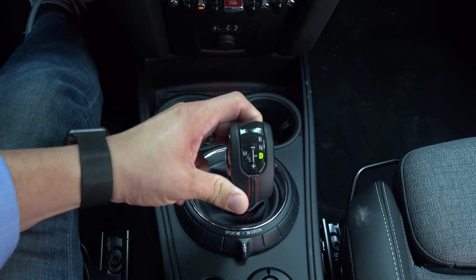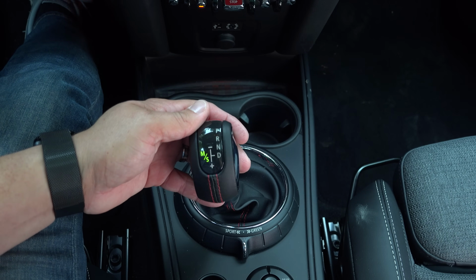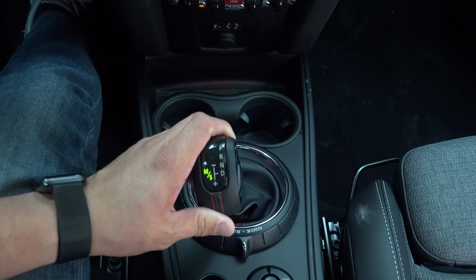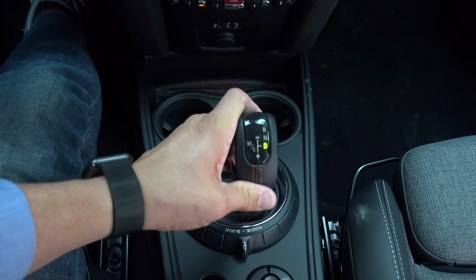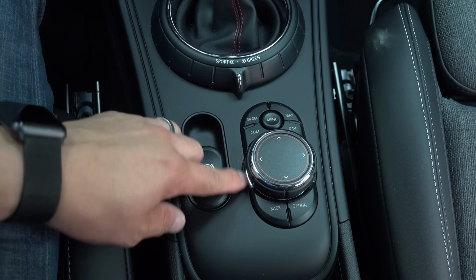The shifter is a pretty classic console shifter. All the way back is drive. We toggle over to the left for the manual or sport mode. Right now we're in the sport mode. We engage manual by either toggling up or down or using the optional paddles on the back of the steering wheel. Behind that we find an electric parking brake control and then the controller for the infotainment system.